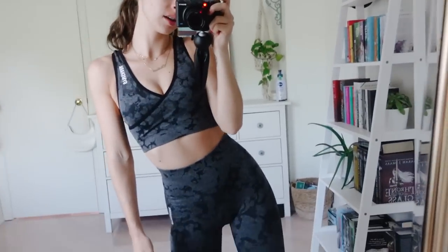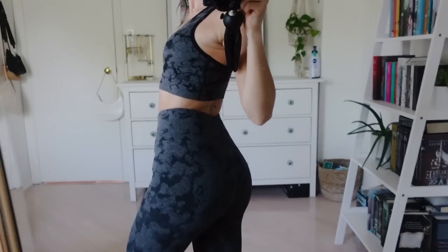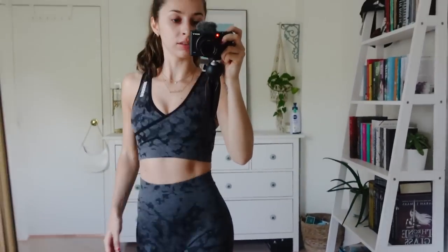It has ruching on the butt. I already know how flattering these ones are because, again, I have them in the gray and they look so good. And I love these so much.